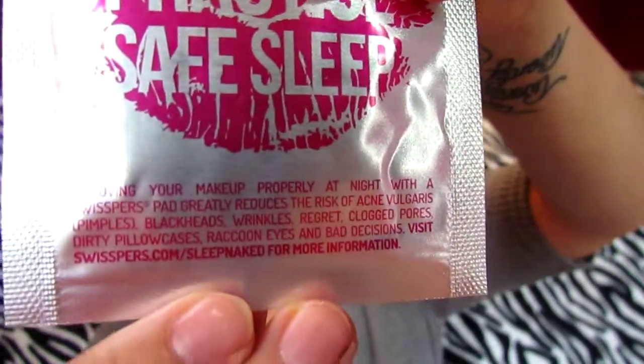It is a makeup sponge to remove your makeup, and it's supposed to help reduce the risk of pimples, blackheads, wrinkles, regret, I guess that's how you see it, clogging pores, dirty pillowcases, raccoon eyes, and bad decisions. On the bottom, it has all that information down there. So that is really nice.